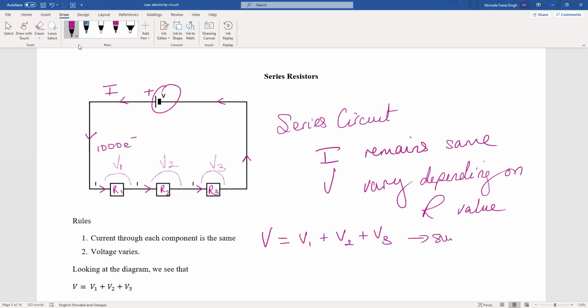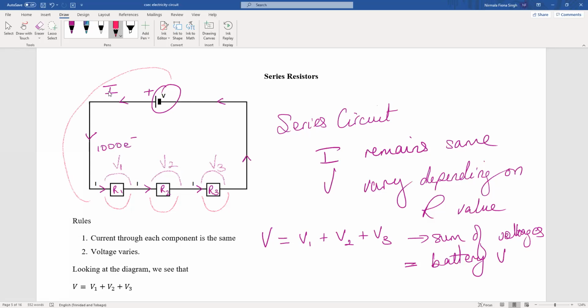You can say the sum of voltages is equal to your battery voltage. So here are the individual voltages in each resistor. Each resistor has its own voltage across it, and the sum of these voltages will give us the total voltage.